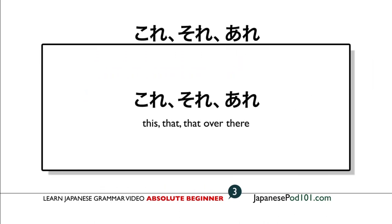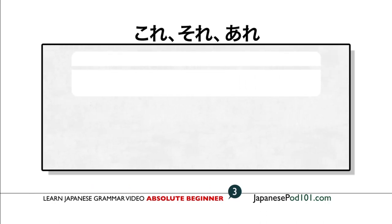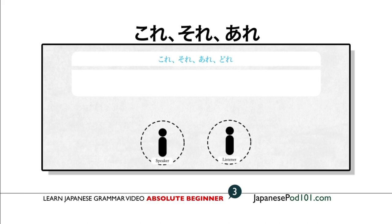これ、それ、あれ。In this lesson, we're looking at コソアド words. So, how do we explain what they are then? Well, コソアド words are words that indicate what you're talking about. In Japanese, there are three main categories: this, that, and that over there, and one category for questions. So this is これ and that is それ.